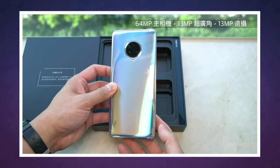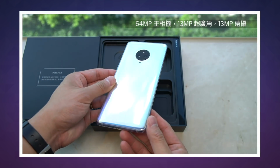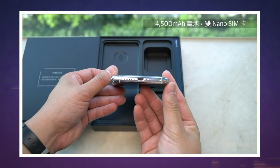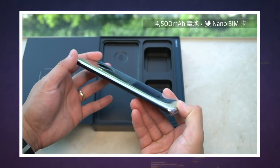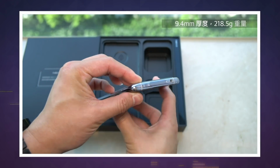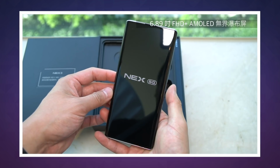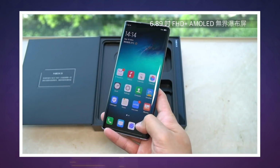We also need to talk quickly about the cameras around the back. There's 3 of them. They're housed in this large circular hump. There's an ultra-wide and a 2x telephoto lens in there, but they seem pretty standard. The interesting sensor is the main one, which is a 64 megapixel monster, though none of them have optical image stabilization, which will probably take the whole setup down a peg.